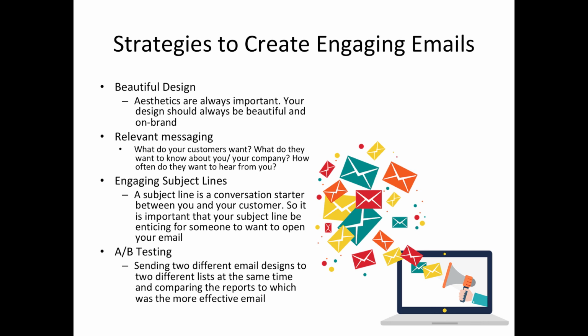Relevant messaging. This is very important for you as a marketer. What do your customers want? What do they want to know about you and your company? How often do they want to hear from you? So in that relevant messaging, typically you need to set up an email marketing calendar so you can look at your day, your month, your year and say, what are the messages I'm sending out? When am I sending them out? And how are they being received?